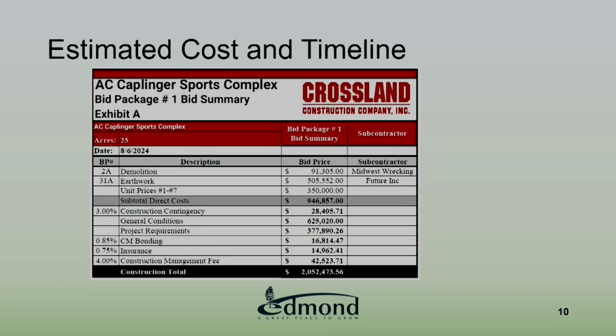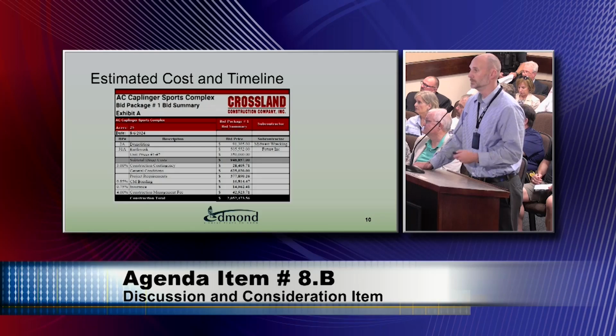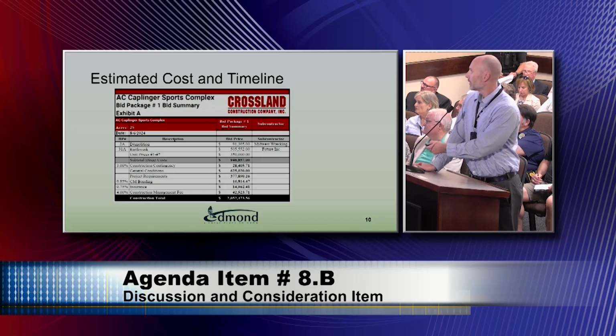The rest of these items are things that you've seen with these construction manager at risk projects, but contingency. These items are for the whole project. That's essentially for Crossland to do their job, to set up their construction trailer, have staff out on site, safety equipment, and the rest is bonding, insurance, and their fee. So this is the number that was bid.